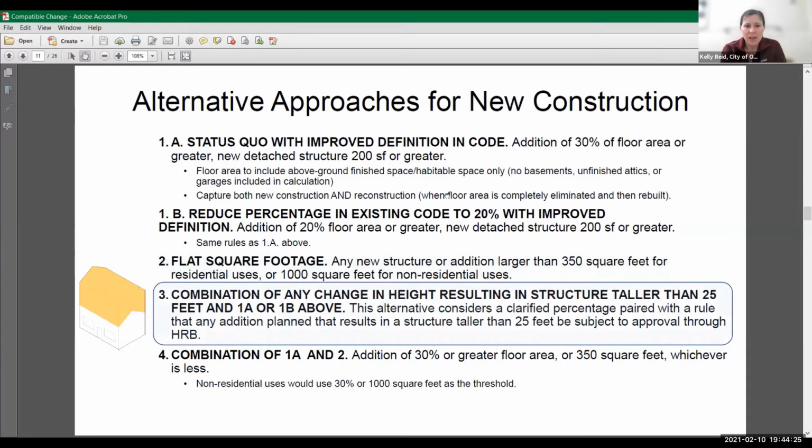Alternative 3 is to look at the height. We would combine it with 1A or 1B, so we'd still look at any additions of 30% or 20%. But if some work being done on a home increased the height to taller than 25 feet, no matter how big that addition is, it could be just 100 square feet, if it's going up above 25 feet, then we would review that.